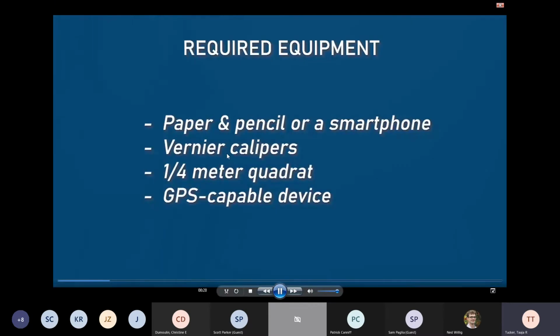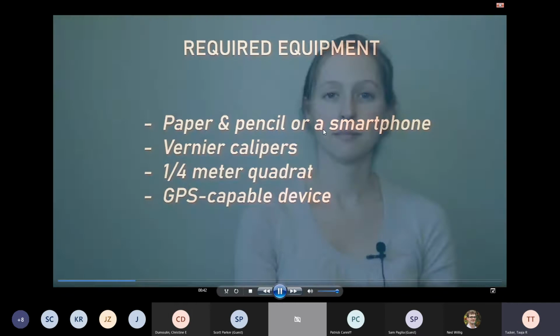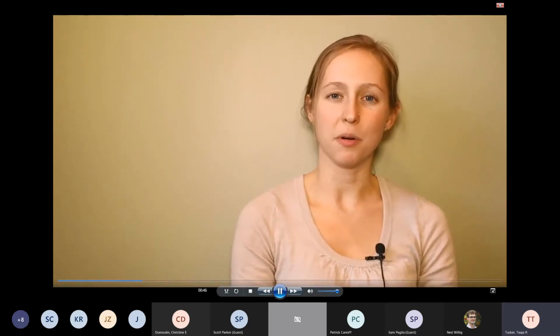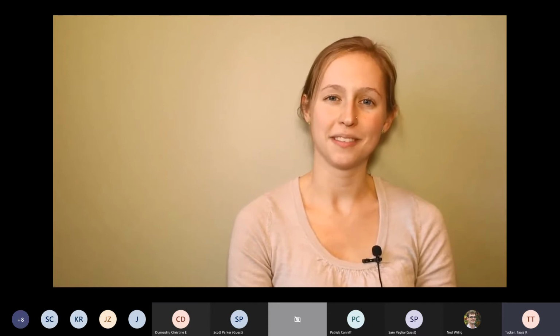Before you head out into the field, make sure that you have all the necessary equipment. You're going to need a piece of paper and a pencil, or you can use a smartphone or some sort of web-capable device. You're also going to need vernier calipers, a 1/4 meter quadrat, and some GPS-capable device. Now that you have all of the necessary equipment, make sure that you write down the WebHub provided coordinates before you head out into the field.